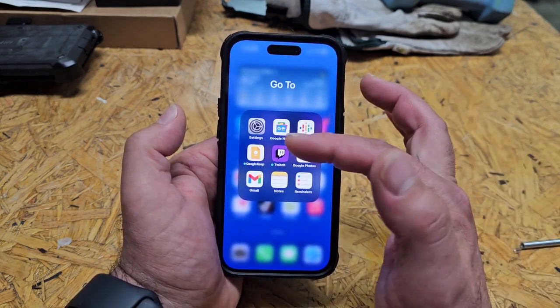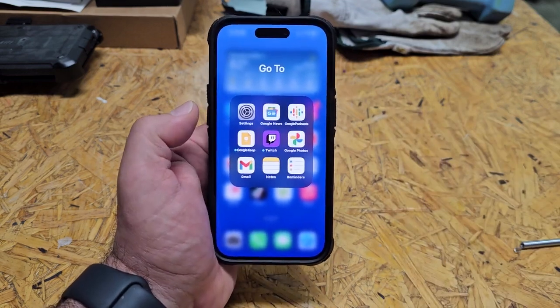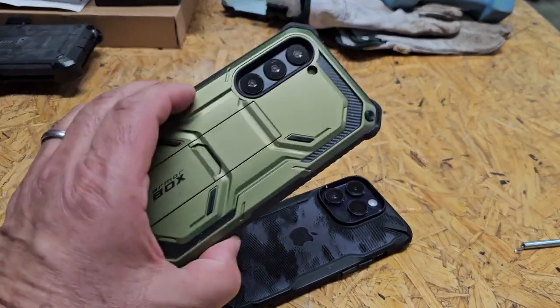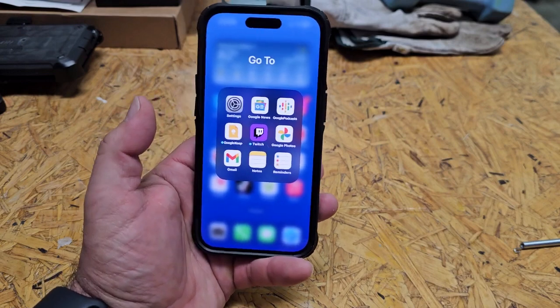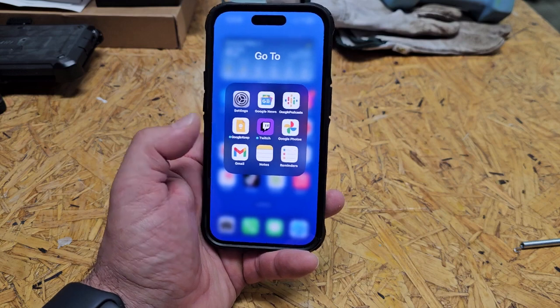Now, with all that being said, I also use Google Keep as well because I know there might come a time where I'm not going to have access to an iPhone and I'm going to have to use one of my Galaxy devices or one of my Pixel devices, and I'm going to be using my Google Keep. So I tend to keep everything kind of the same when it comes to that.